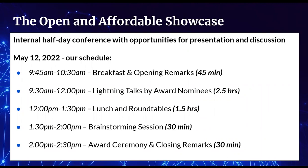Instead, we're hoping that showing this schedule will help give you an idea of what this event was trying to prioritize. For example, you can see that we included some social time with a provided breakfast and lunch, and that the majority of the time during the event was spent in activities that focused on sharing ongoing OER work and created a space for discussions around OER.